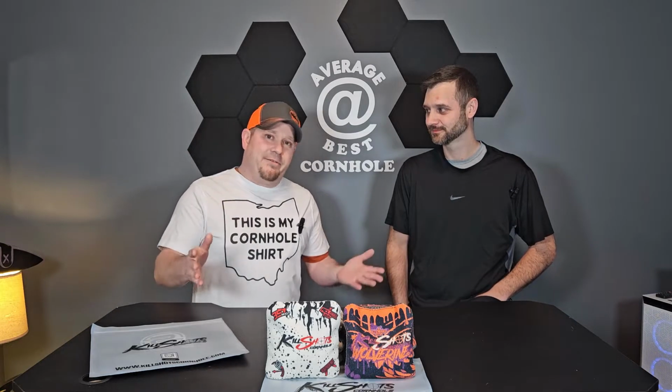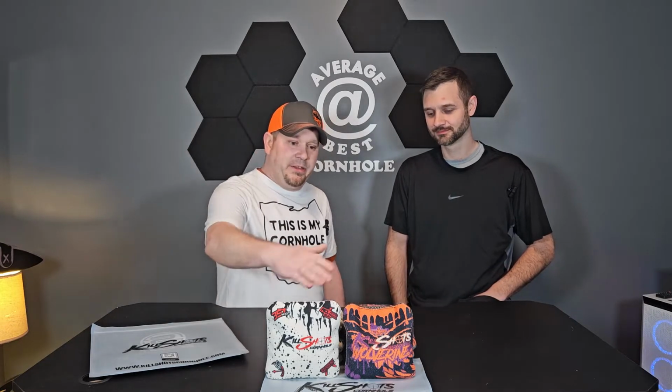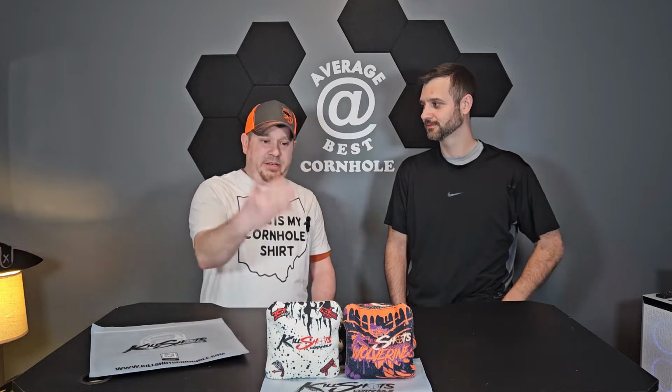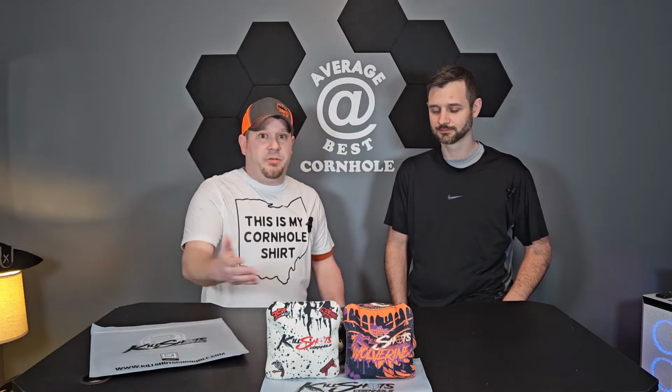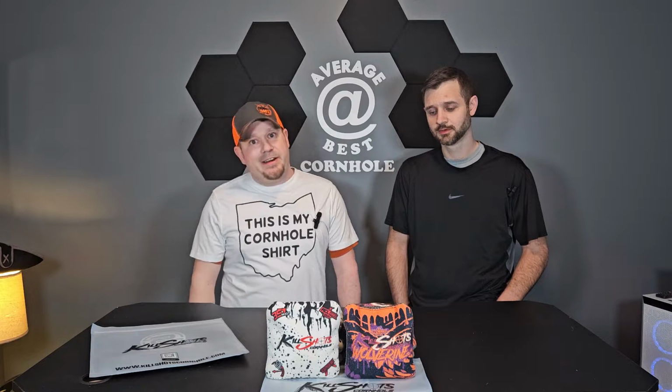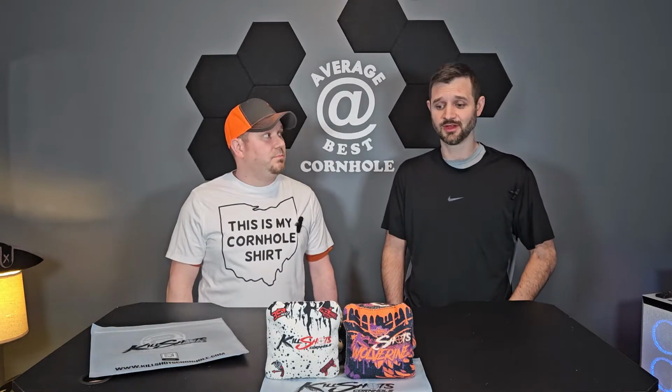I understand they have reasons for the high prices. The Wolverine's fast side is proprietary to Killshots. You can't get that material anywhere else. They put a lot of effort into their fill. Both of them are like a tri-blend mixture that they perfected. They tuned the bags in. But still, $150. It's really tough for a cornhole player to pay $150 for bags.